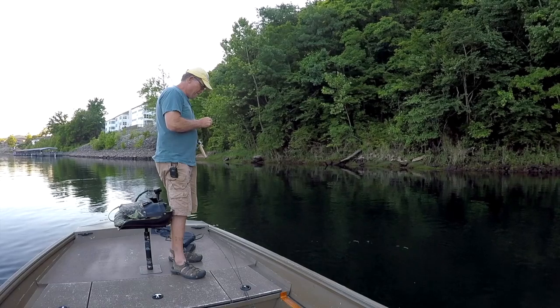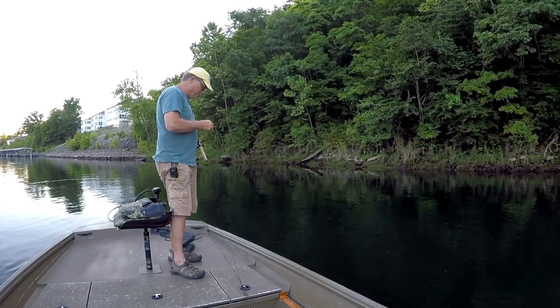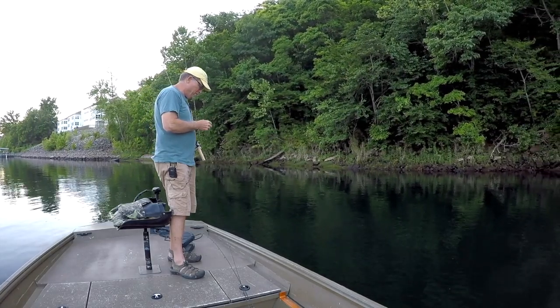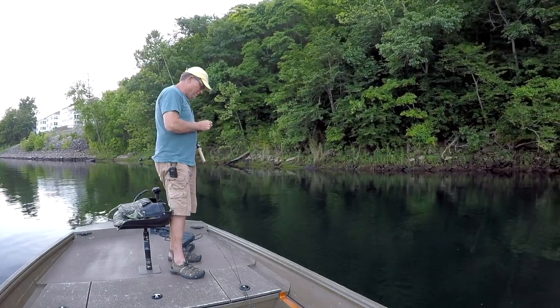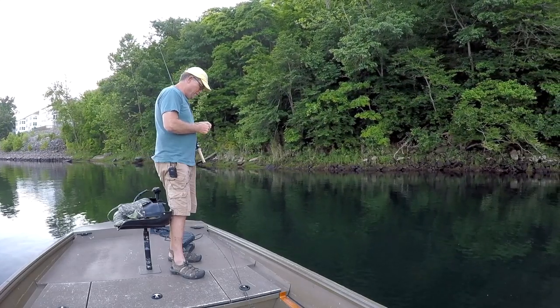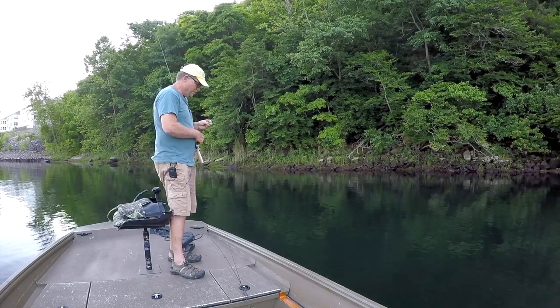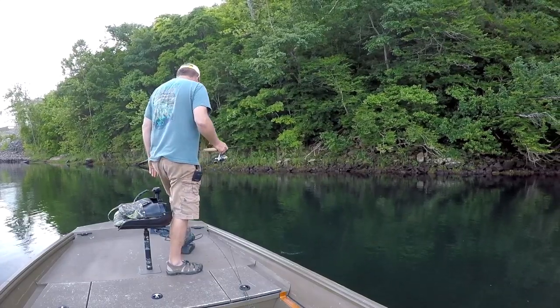I actually have some of the thread starting to come off this jig. We guarantee our jigs. We will replace the jigs if they come apart. But that doesn't mean they don't come apart sometimes. I'm going to go ahead and use it because it just has some red thread sticking down. Marabou's still okay.